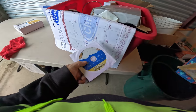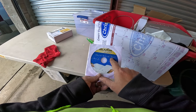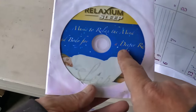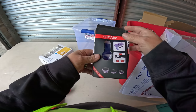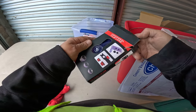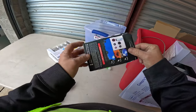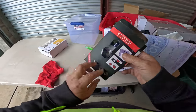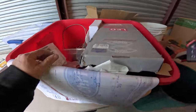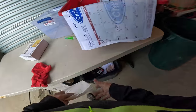No gift cards. But there's a sleep relaxation, a music to relax the mind and body for a deeper rest. Universal clip pens. What is this? I don't know. For your iPhone? Oh, they're for your fisheye. Okay, it gives a fisheye macro. All right, yeah, we've seen that stuff before. Oh, there's two of them. That one's brand new. Maybe we'll put it aside.